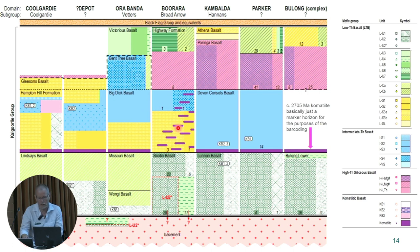Where we've got numbers, we've done that in instances where we're unsure whether we really do have a statistically valid population. For example, here in the highway formation, in this part, we only have three analyses of this particular type of LS magma, and only one of this. So there's a huge degree of uncertainty here. So we're upfront about that. We put the number of analyses upon which that sort of classification is based there.